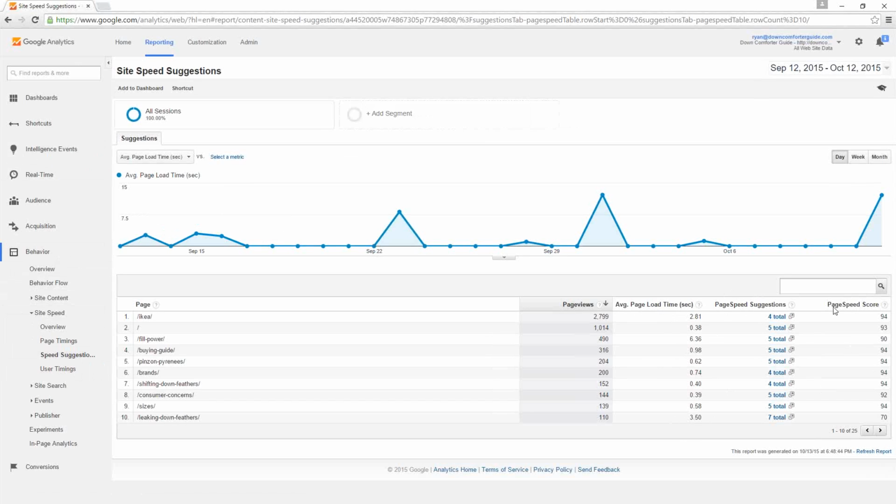What you can look at that is a little more instantaneous, though, is the page speed score. Ultimately, you want to try to get this number right here as high as you possibly can for each of the different pages throughout your site. There are a variety of different things that can really cause this score to go up or down. The easiest way to get an indication of this is to click on the little total link that is in the middle here.